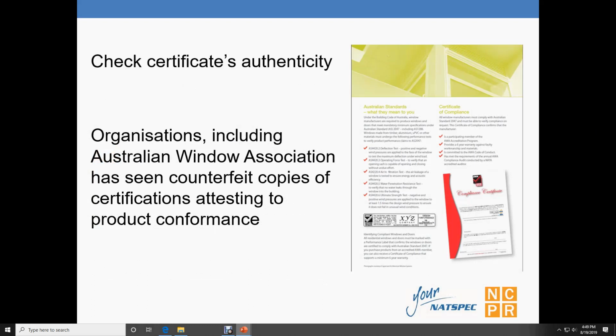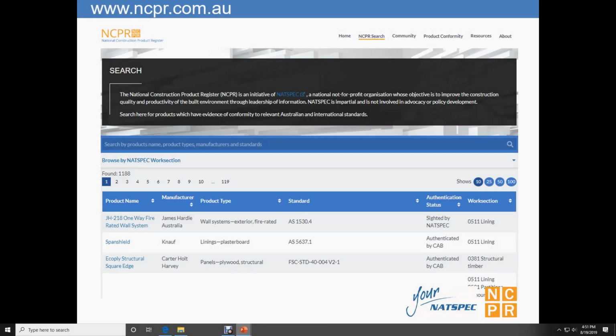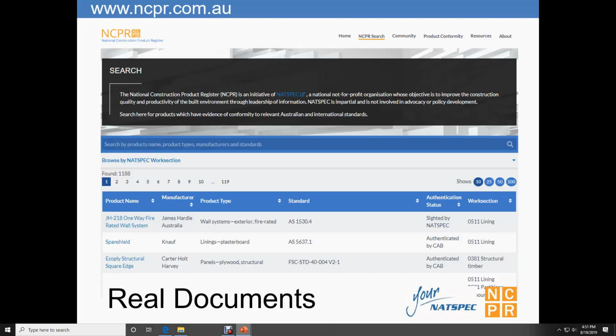We all need to check if a certificate is real. The NCPR launched in 2018 and it only has a small batch of products evidence authenticated so far, freely and readily available for the industry. We hope the new system I'm about to show you in detail introduces you how it works and it invites your feedback and prompts you to directly or via the practitioners who work with construction products to encourage the product suppliers to join. That way, you know you are working with a real document and faced with various suppliers' claims.